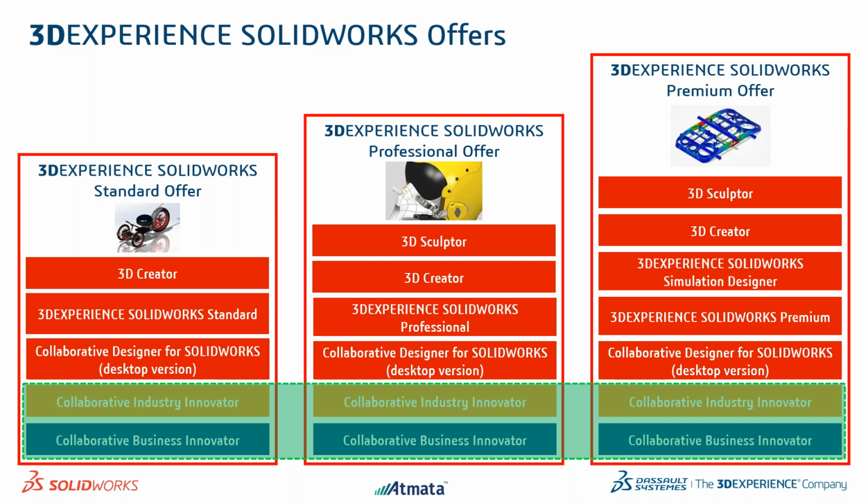It's a cloud-based parametric software, very similar to SolidWorks. Then you have the 3D Sculptor, which is where you create the shape. Whatever shape I created for the enclosure was made with the 3D Sculptor, which is called the X Shape app. The 3D Creator is included in all three offers, and the 3D Sculptor, the X Shape app, is included with the Professional and the Premium offer.